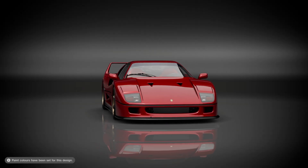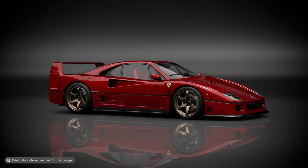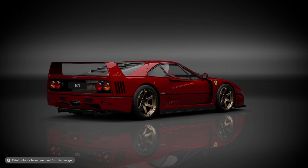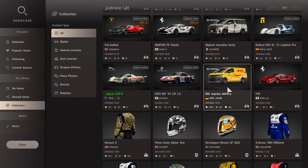I'm going to start here. This is the Ferrari F40, and I mean that's pretty amazing. Looking at that, the colour on the original F40, I suppose you could choose, but it's usually known as a lighter red, but that's a really dark red. There's something about that. That's just great.